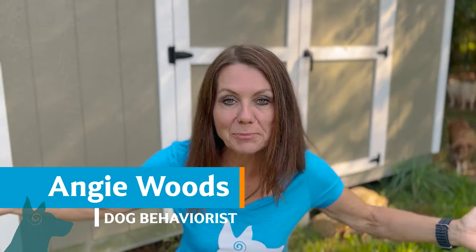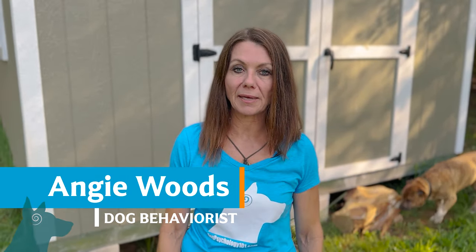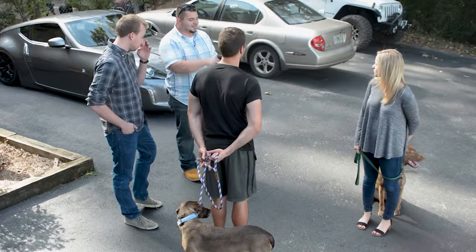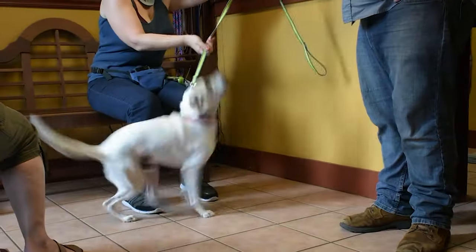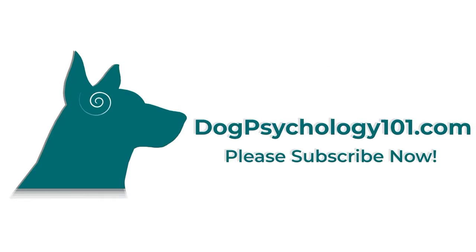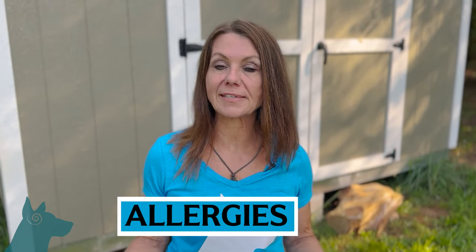I don't have any hot spots here, but today's subject matter is hot spots from your dog. Hot spots are a really common problem in dogs, especially in the summertime. So there's a couple of things that cause them. Number one, the dog has allergies almost always. And this is a manifestation of that.